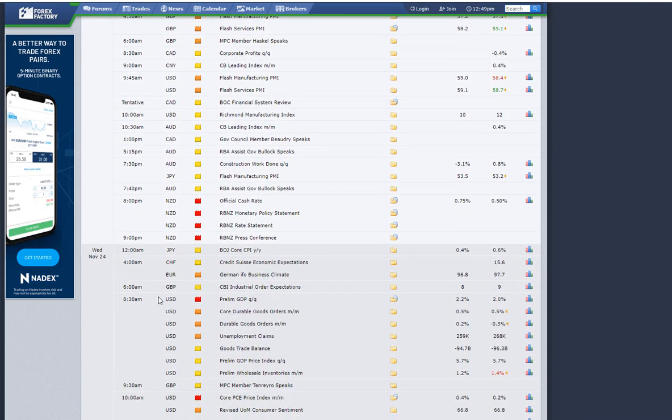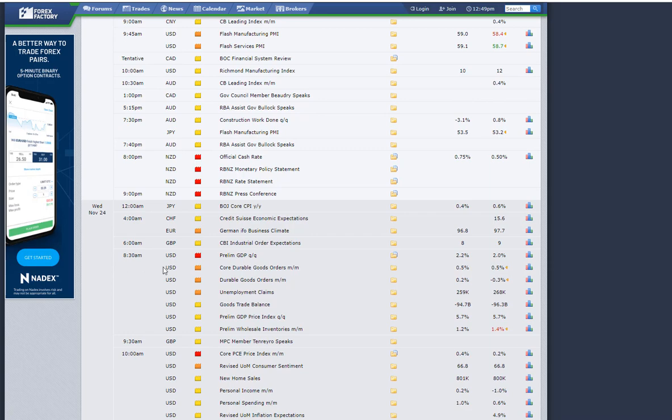Going into Wednesday, at 8:30 in the morning we have preliminary GDP quarter over quarter. That will be interesting, and that should add a little volatility. Following that, at the same time, 8:30, we have core durable goods orders month over month, durable goods orders month over month, and unemployment claims. All of those can add volatility. We have the goods trade balance, preliminary GDP price index quarter over quarter, and preliminary wholesale inventories month over month. Those three a little less so, but they're still news items, so we still want to pay attention. That's a lot of news items at 8:30.